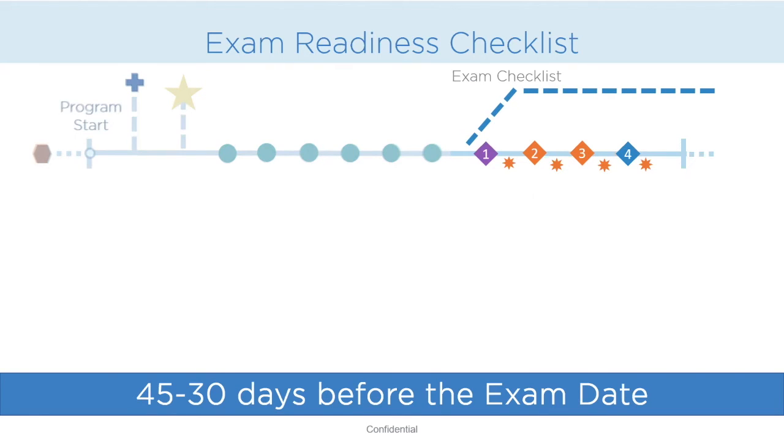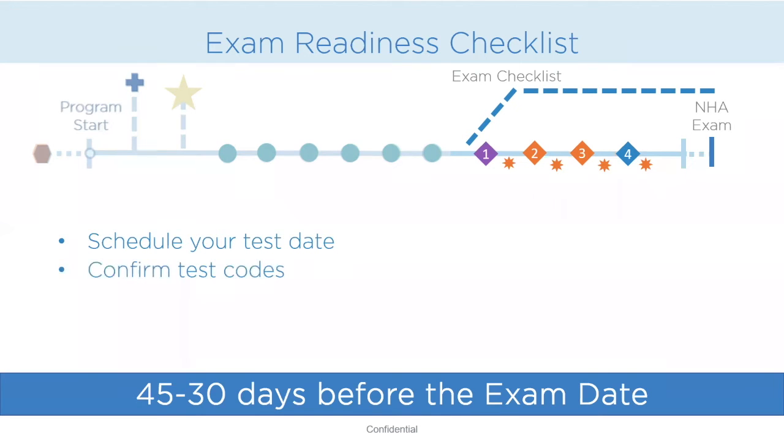Around then, 45 days, 2 months, 30 days, somewhere in that space is when, if you're testing at your campus, we suggest you schedule your exam date through the NHA site. And if you're using prepaid exam codes for your students, ensure that you connect with your representative at NHA to know what those codes are, that they are set up and everything is ready to go. This is also the right time to ensure that any student who may qualify for testing with an accommodation through a recommended form like an IEP or 504, for example, submits that request form for exam day.